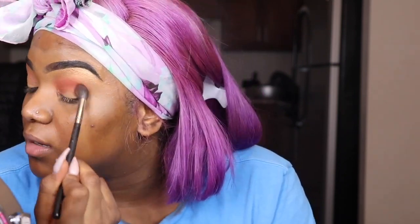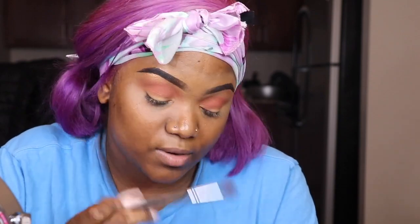And I tend to pack on my colors too. This does not have to be perfect at all. This is such a simple look. And then I'm gonna go into the shade Dara. It's a little bit light peach, just to blend out the edges of this shade. So you don't want to ruin the highlight that you've done to your brows. So just very lightly go around it. The colors are pretty similar, but one's peach and one's orange.